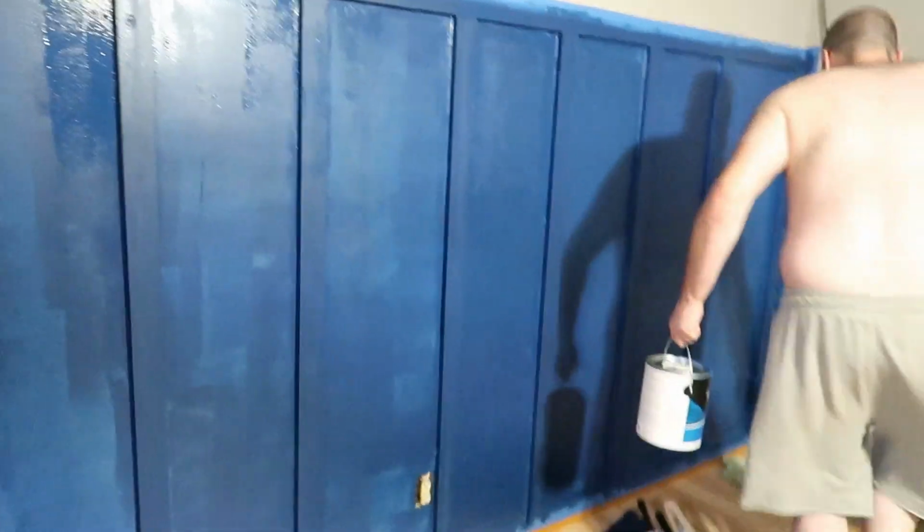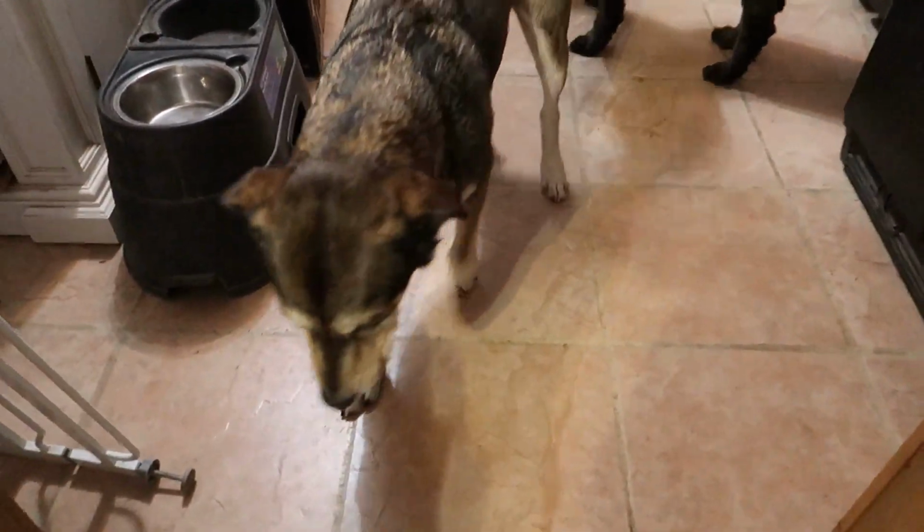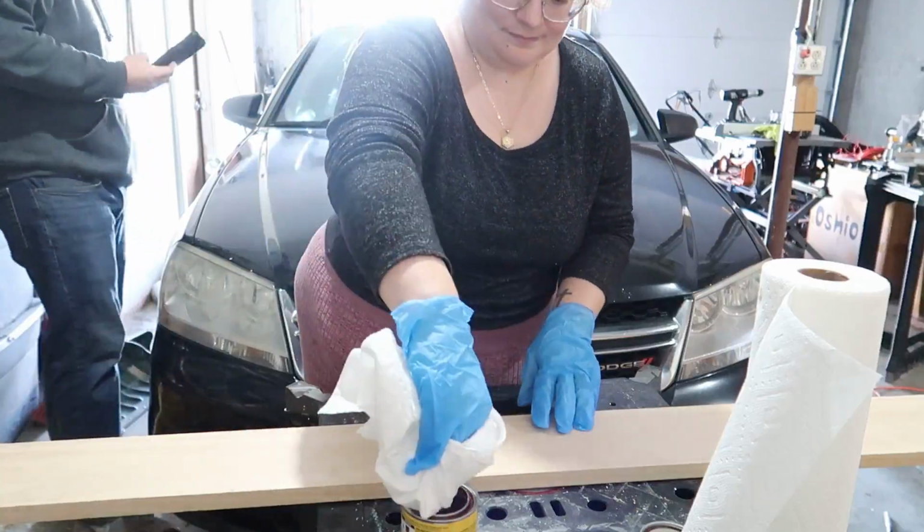So we're thinking it's gonna need another coat, but here's with one coat done. What do you think, Timber? You guys are ready for bed. Yeah.